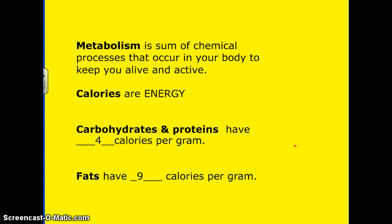So metabolism is the sum of chemical processes that occur in your body to keep you alive and active. You often hear people discussing their metabolism as it decreases as they get older. As a teenager, they were able to eat whatever they wanted, but as they got older, they discovered that wasn't so much the case. Well, metabolism is just calories that are burnt at rest. So your body naturally burns calories to keep you alive, and as you age, that decreases. So the amount of calories that you're burning at rest decreases.